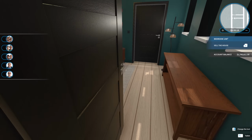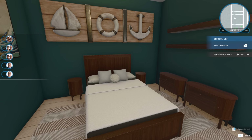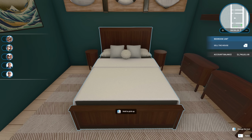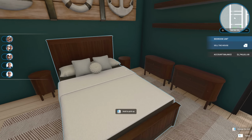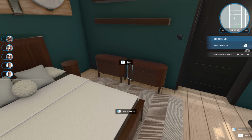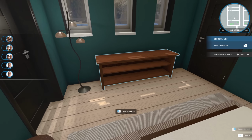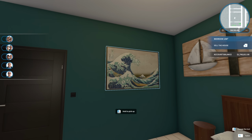Okay, so let's start with the bedroom here. This, I think, turned out really nice, actually. This feels a lot more spacious than some of the other ones. Same basic layout. We've got our bed here in the middle with a couple of bedside tables. I don't think I'm actually going to put lamps on these ones. I'm just going to leave them as is. And then here we've got a couple of cabinets. These are actually little dressers, some shelves on the wall, and then a bookshelf here with a table lamp in the corner. And then I went with this particular painting.